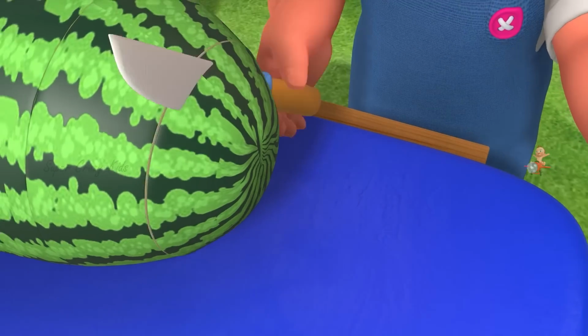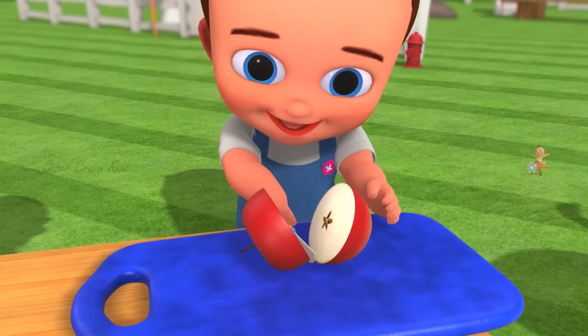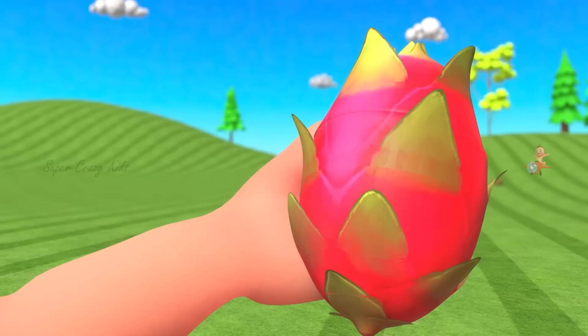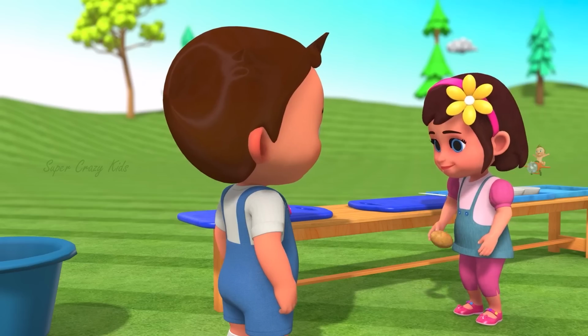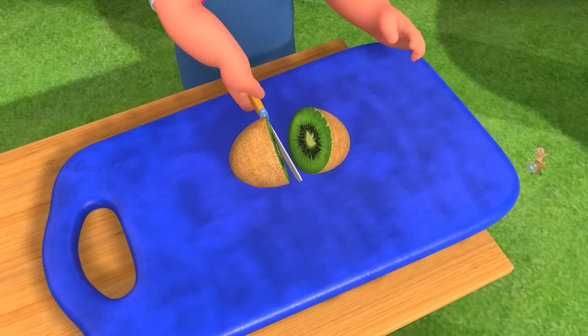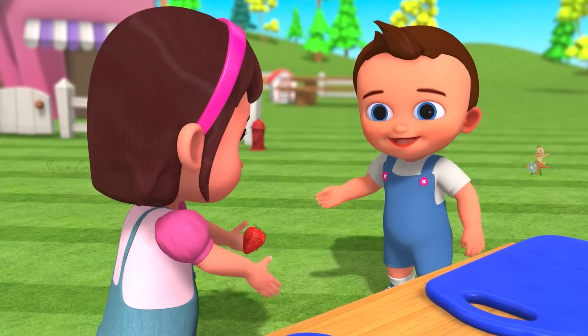This is watermelon. Pineapple. This is an apple. This is dragon fruit. This is an orange. This is kiwi. This is banana. This is strawberry.